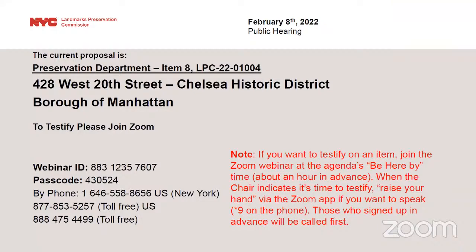Hi, my name is Victoria Hellstrom, 385 Greenwich, AKA 71 North Moore. There seems to be some confusion. It's my understanding that Dove, the developer, falsely claimed that these gorgeous 1840 landmarks, row houses, were rent regulated and that its residents were... Victoria, let me interrupt you. We are reviewing an application for a rooftop addition at 428 West 20th Street. Is that the item that you are testifying on? I apologize. No, I am online for the row houses in the meatpack. Okay, that's the next item.